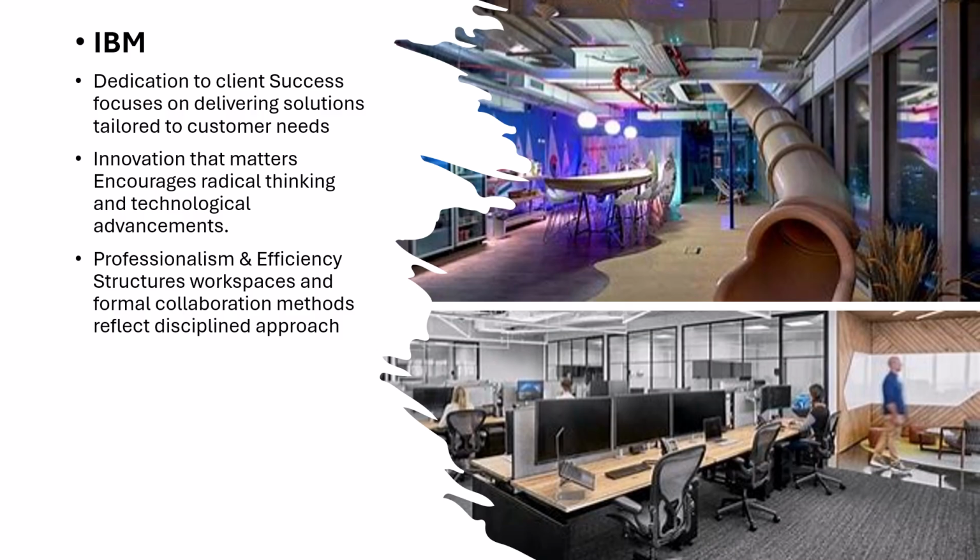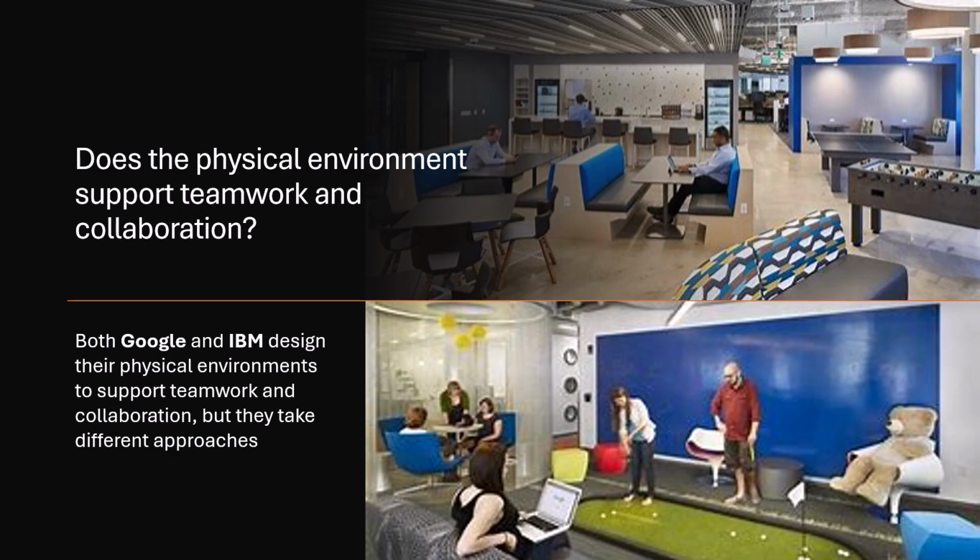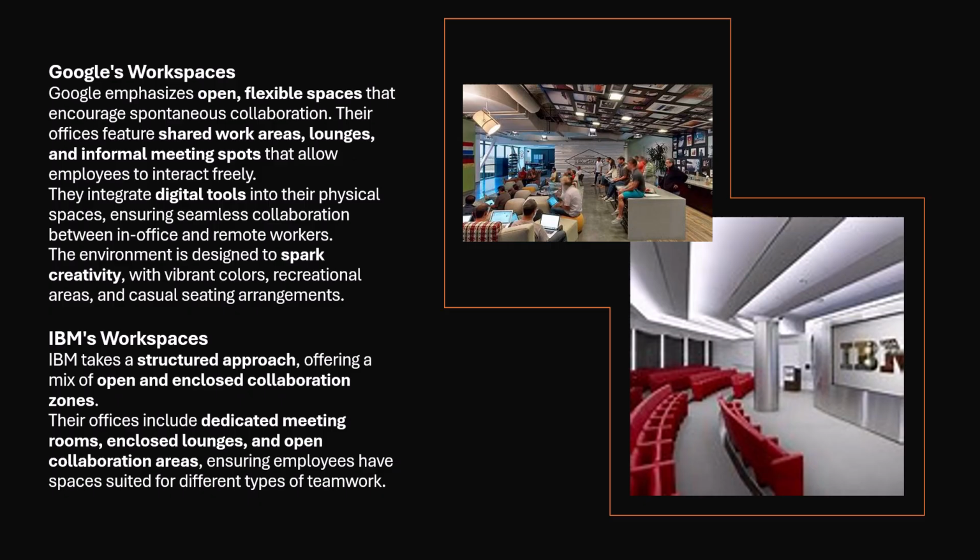Now let's move to the next slide. Does the physical environment support teamwork and collaboration at these two companies? At Google, definitely. Everything is designed for interaction: open workspaces, casual lounges, and even places like cafeterias and game rooms spark informal conversations. Google integrates digital tools so remote and in-office workers can collaborate seamlessly. There's no strict hierarchy in their office setup, making it easy for employees to approach one another freely. Creativity is encouraged, with lots of brainstorming areas, writable walls, and even outdoor spaces.